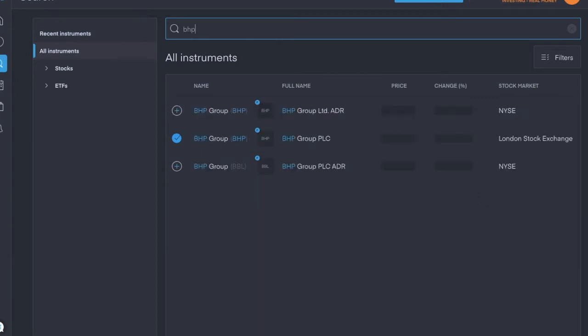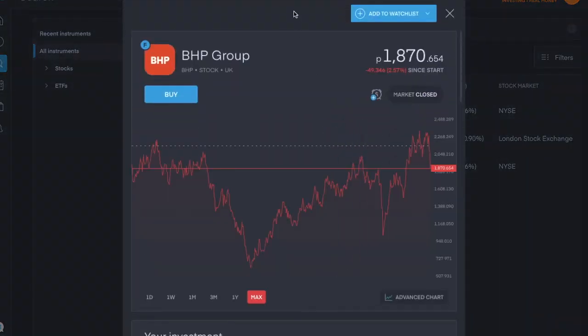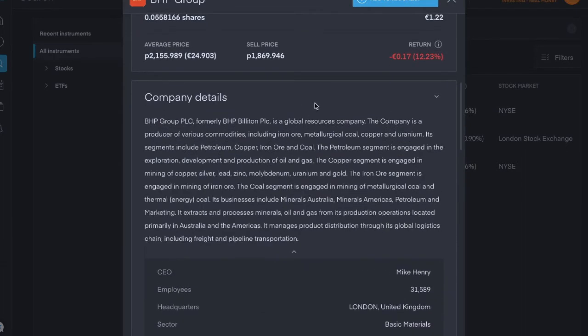Next was BHP Group. Ticker symbol is BHP. It's also based in the UK. It's about £18.70 per share, and it's in the metal mining industry. So it's a producer of various commodities, which includes iron ore, metallurgic coal, copper, and uranium. And its segments include petroleum, copper, iron ore, and coal.